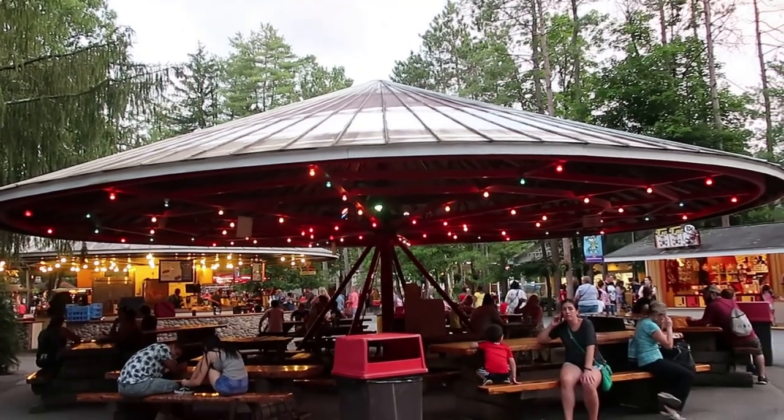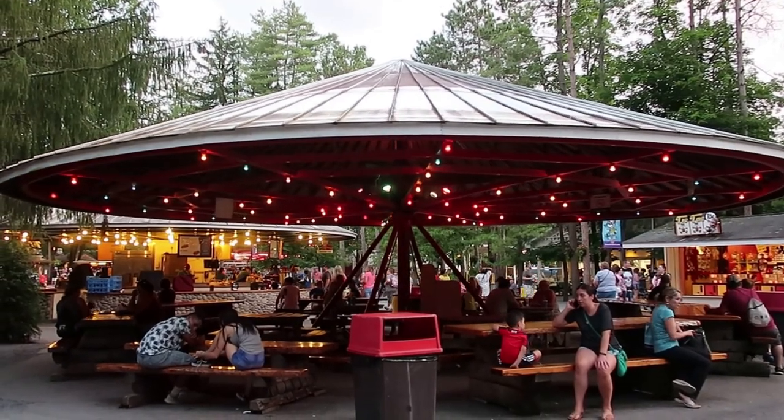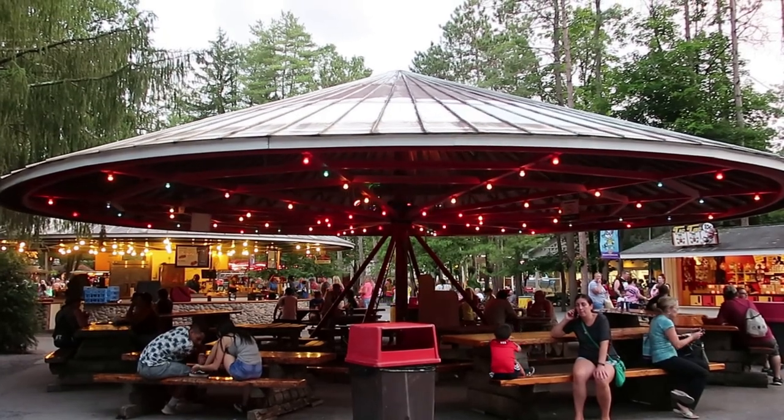This is pretty interesting. It's just seating so you can sit down and enjoy your food. But check out how the roof spins and it has beautiful lights all lit up. I love it.